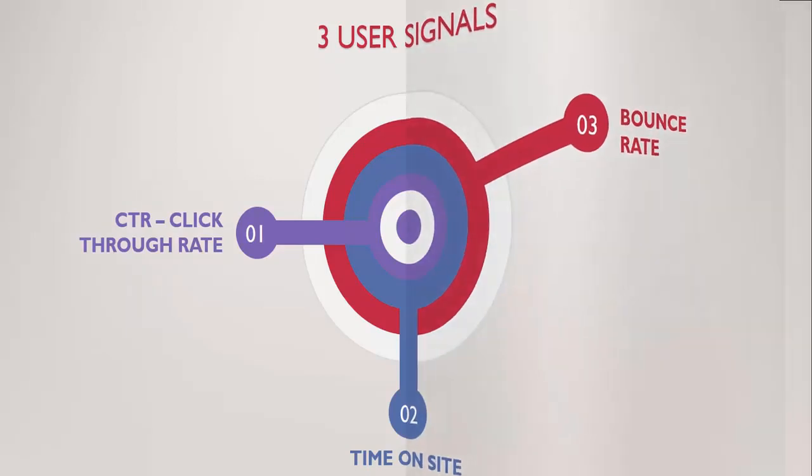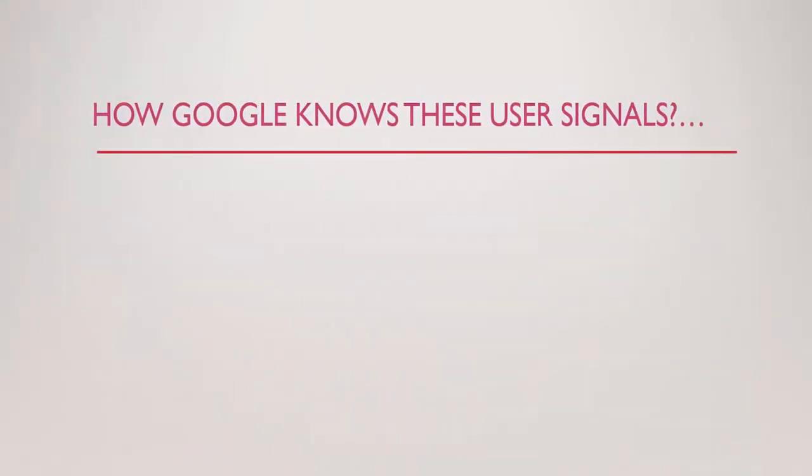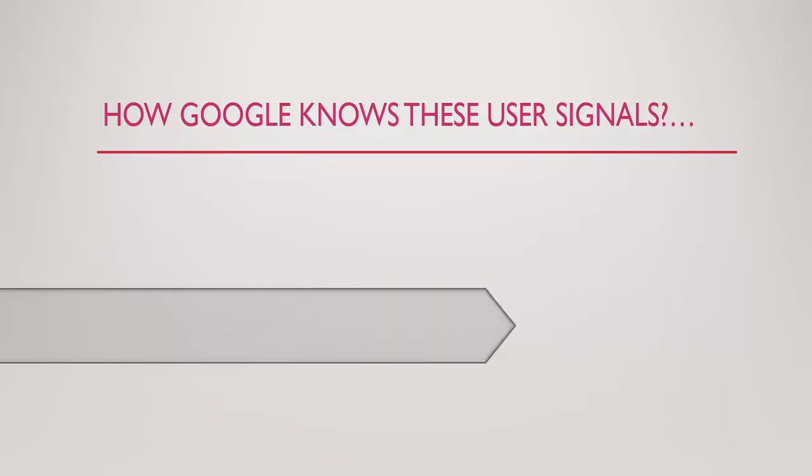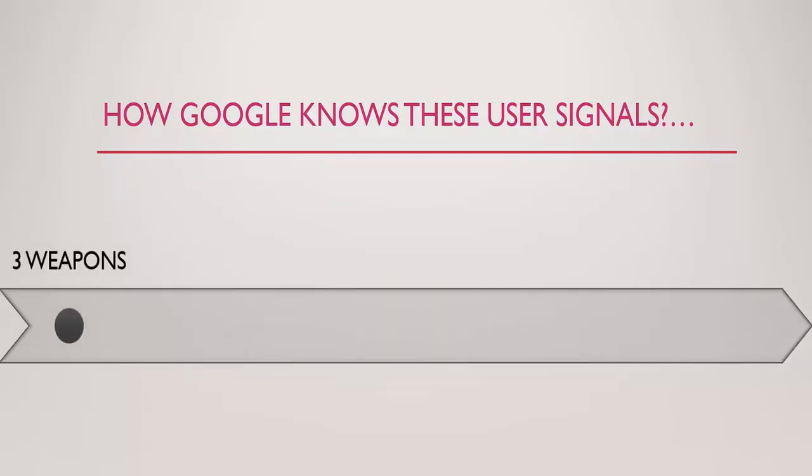So, how does Google know about these user signals that are generated in your website? Google has got three weapons to determine these user signals in your website. The first weapon is the Google Analytics code, which you use on your site to analyze the visitors on your website, which Google themselves can use, with those code and reports, to get the user signals on your website.